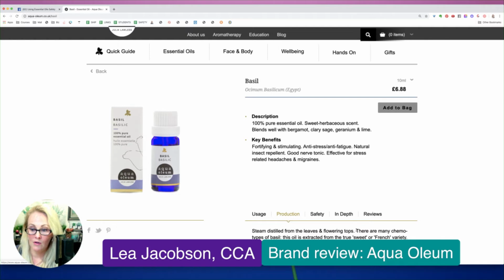So they do reference there are many chemotypes of basil. This oil is extracted from the true sweet or French variety, but that doesn't tell us the chemotype. And the usage is 5 drops, so that's a 2.5% topical max, which we don't know if that's going over because there's no chemotype listed.